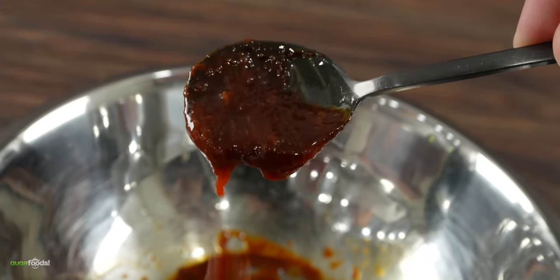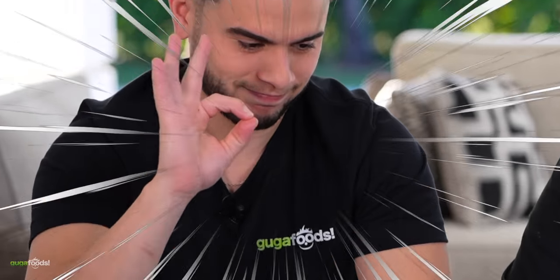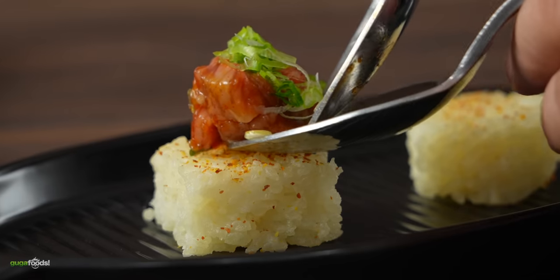The sauce completely changes the flavor profile. Oh, this is delicious. You don't even really taste how rich and fatty it is. 100% agree. What do you think? The first thing that I noticed was the sesame oil. Sesame oil and steak. There's something to be said about the crispiness together with the freshness of the beef. When you take a bite together, it's like the perfect marriage.